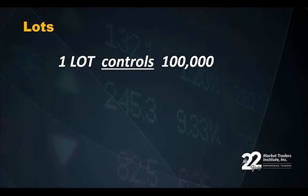But anymore, it's different. Anymore, we don't have that same barrier to entry. Why? Because here's what's going to happen. You're going to open an account with a Forex broker. I'll show you how to do it in just a minute. It's easy. You're going to make a deposit into that account. Let's say you put in, just for example, $2,000.